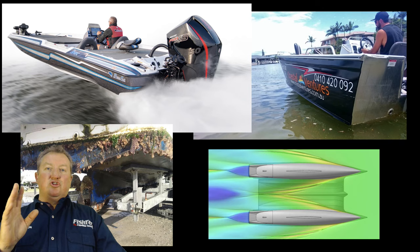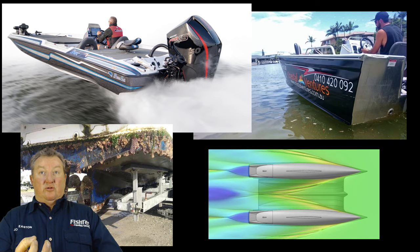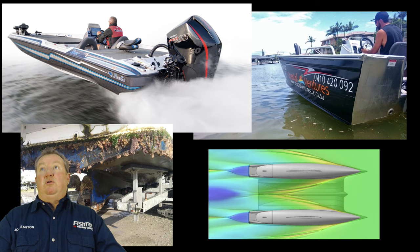Guys are driving around. Unfortunately, you are restricted to idle only. Anything more than that, you get too much turbulence, it just becomes a little bit of a mess, unless you really put your transducer right at the bottom. I know some guys put it inside the hull and they say that works. Cool for you. Awesome. Not for me.